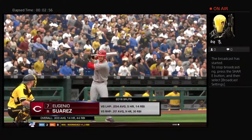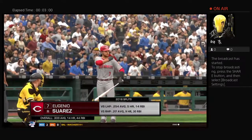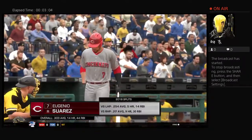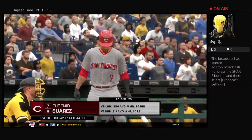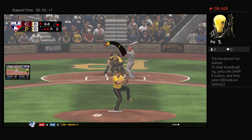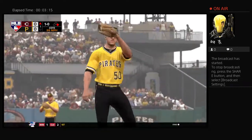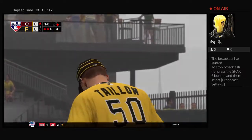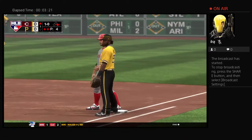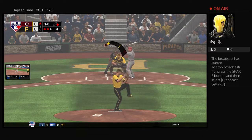So now the Reds cleanup hitter, Eugenio Suarez. And as you take a look at the splits here, he's actually better against right-handed pitching this season. First pitch coming. Here it is. There's a fastball that just misses. Ball 1. And guys, as we take a look at the Pirates coming into this afternoon, they do come in off a victory last time out, but they've really hit the skids here recently. Losers of 8 of their last 10 ball games.